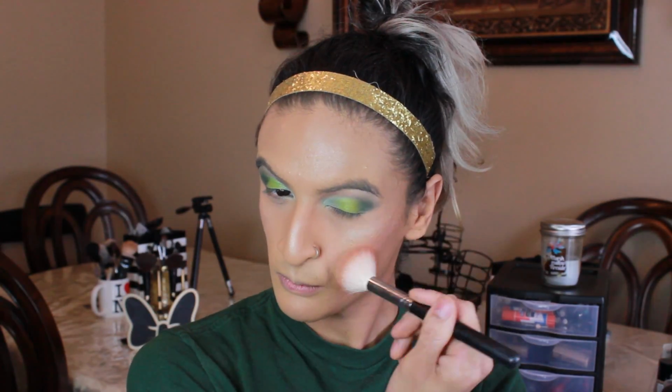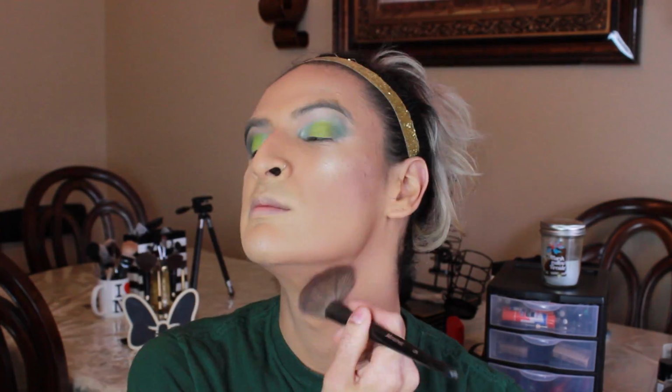For blush, I'm taking Milani Luminoso blush. And then for bronzer, I'm going to go ahead and go into the Anastasia Beverly Hills Contour Kit, and I'm going to take Havana and Java, and I'm going to mix those two shades together. Alright, let me quickly do my brows off camera, and I'll be right back.